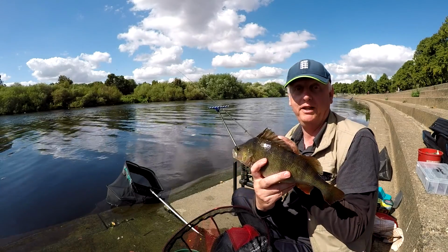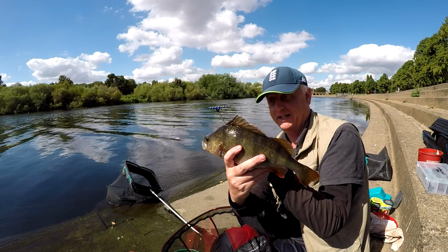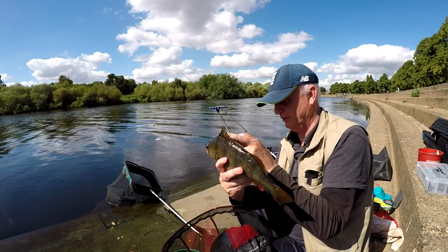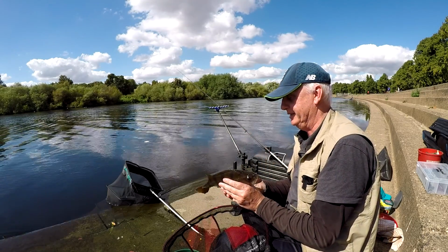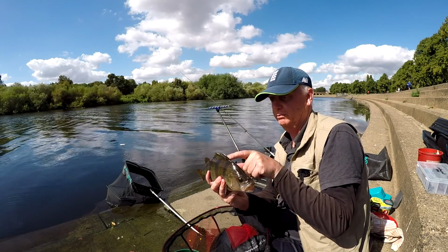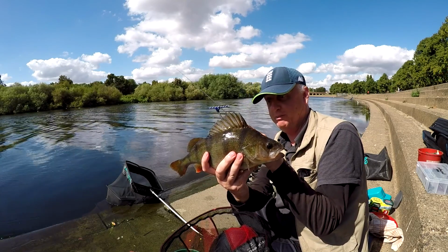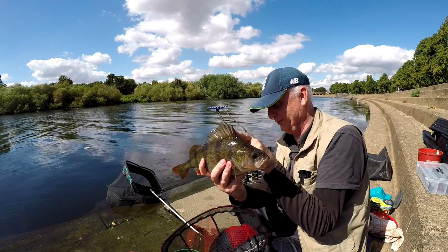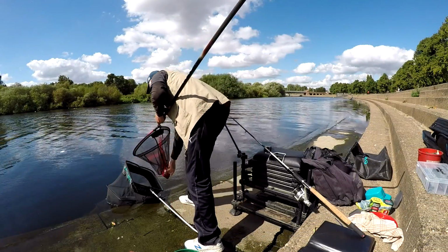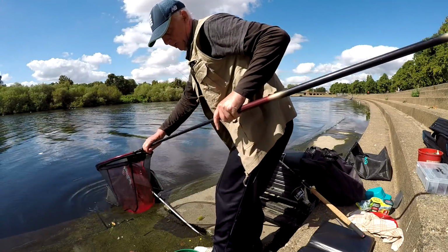Look at that for a stripey. Absolutely beautiful. Stunning. To get 2 like that today. Absolutely fantastic. Look, not a mark on it as well. Beautiful. Just turn around and have a quick look at the other side. Look at his fin stood up. Wow. Not quite as big as the other one, but it's not far off. Let's put him in the net. What a brace of perch that is.